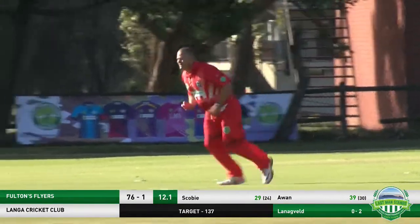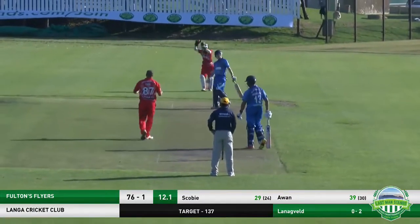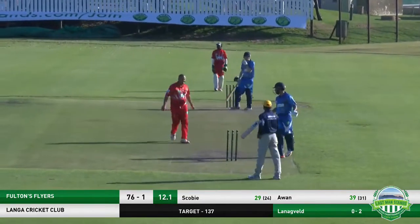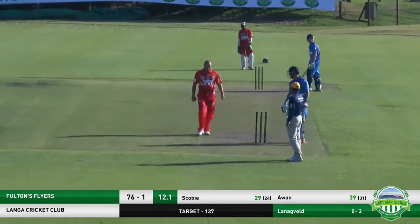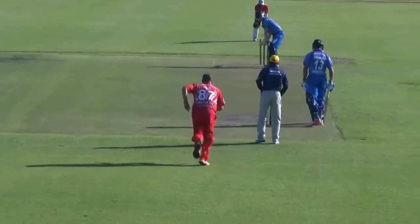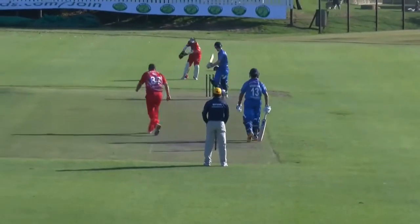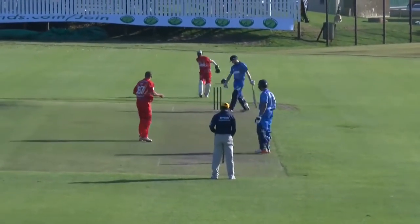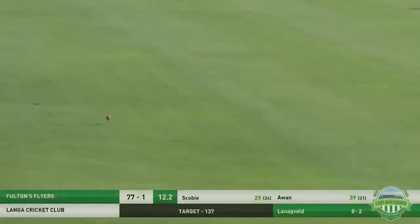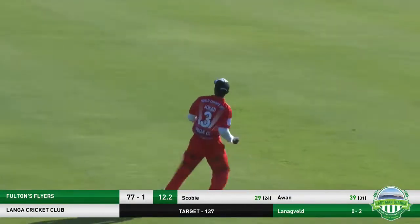And here comes a piece of plastic. We've had plastic floating across the ground all day with the strong wind, which is not as strong as it was at the beginning of the morning. And the plastic is heading for the boundary round about mid-off, and it has now gone over the boundary rope towards the scoreboard. Meanwhile, back at the action spot, no second run available for that.